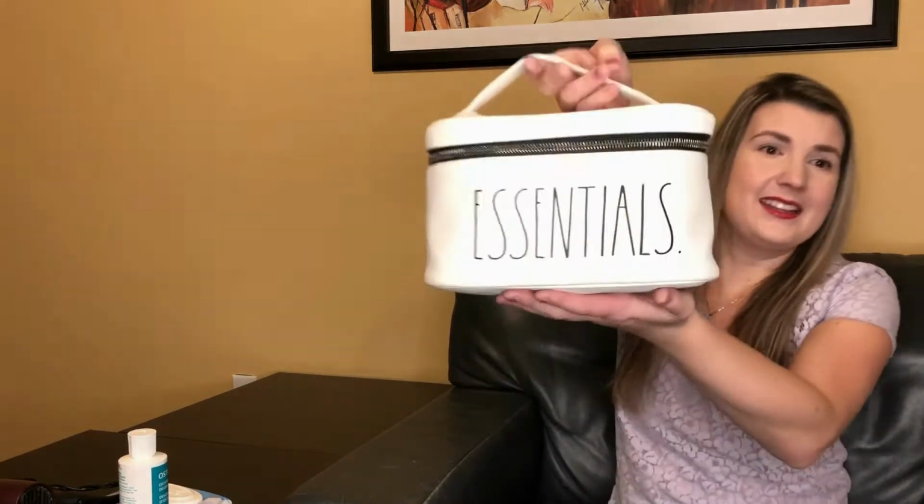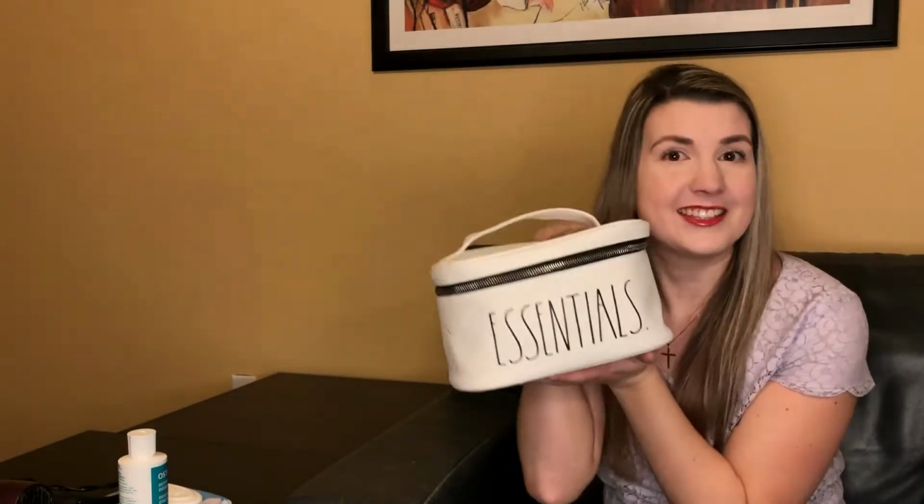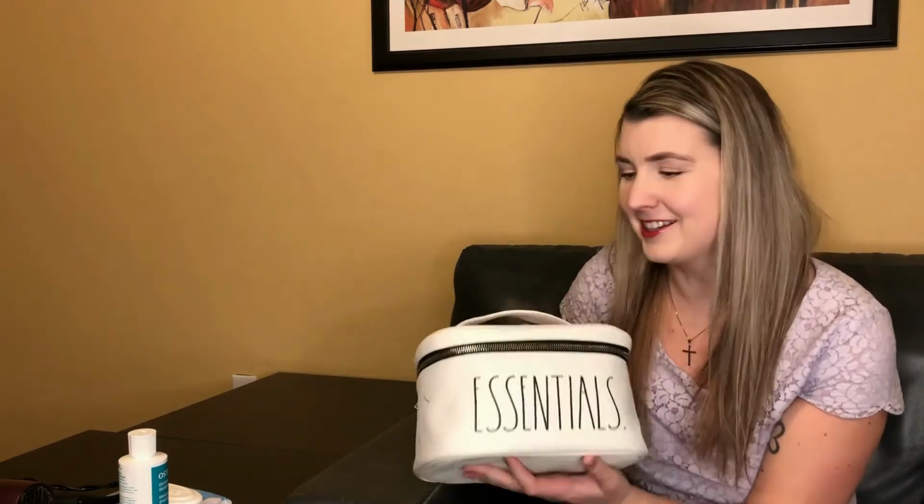First off, I store everything in this bag. It's by Rae Dunn, and I love how it says essentials on it because these are my essentials. I'll link some of her stuff down below. I simply just buy it because it's cute, to be honest. But this holds everything for me. Really, it just doesn't hold the stuff that I'll throw in my backpack anyways. So I'll go through that in a minute.